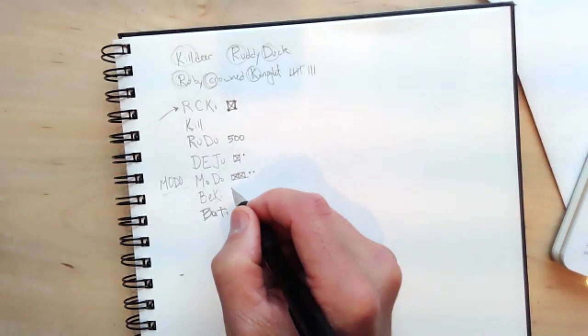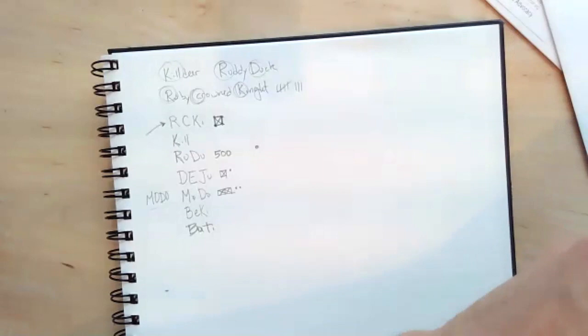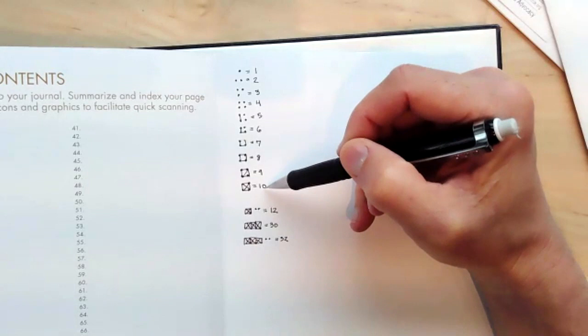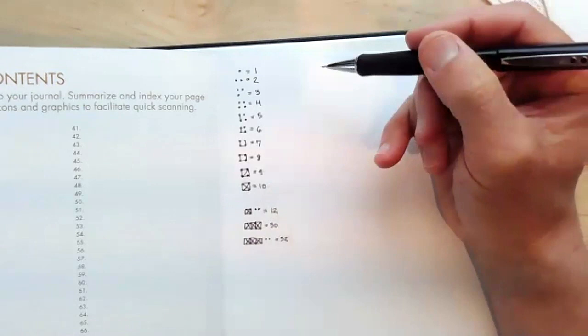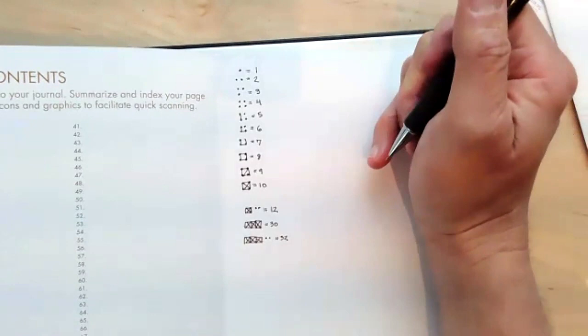So let me just do this one more time. This is one. Well, actually, what I can do is I wrote this down in my journal. Look at that. So there it is. 1, 2, 3, 4, 5, 6, 7, 8, 9, 10. Isn't that clever? I thought that was that. So that's better than tally marks. And that makes me happy.